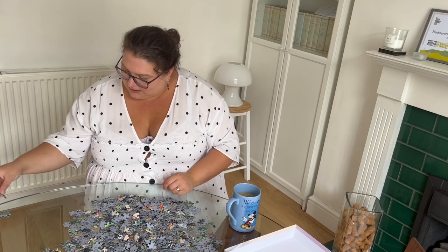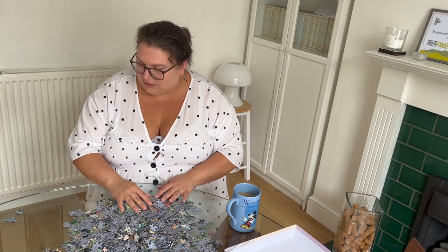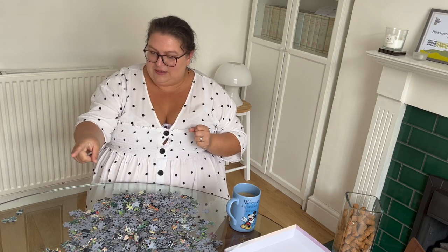Oh, and that goes with that, because that's a piece of crystal palace. I'm calling it a crystal palace. It looks like the crystal palace, but... Oh, I'm already getting sucked in. Excited. Right, let's set up the iPad and then let's get started sorting.